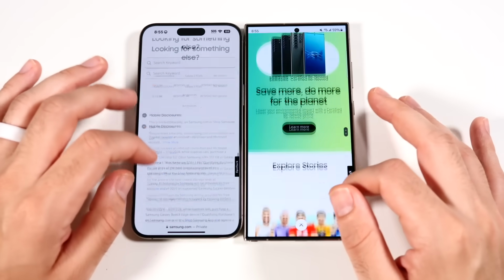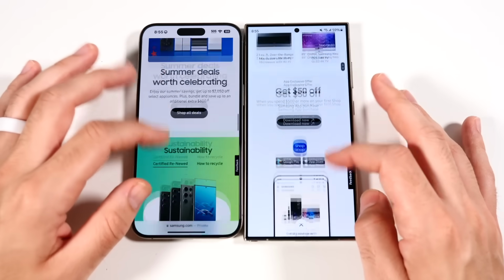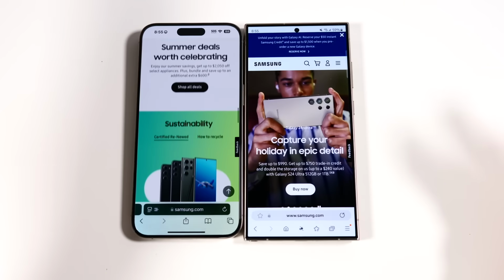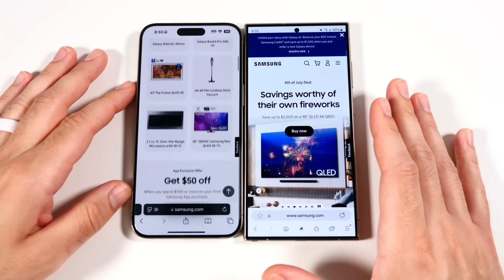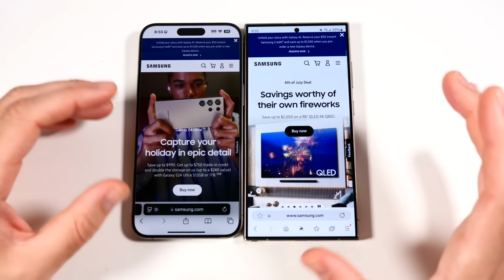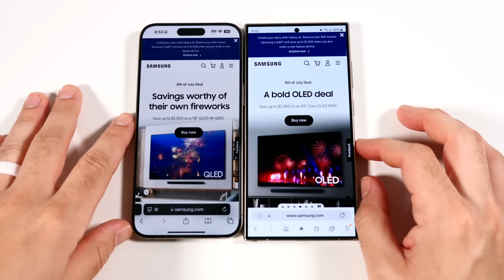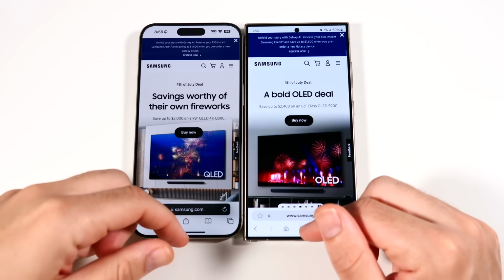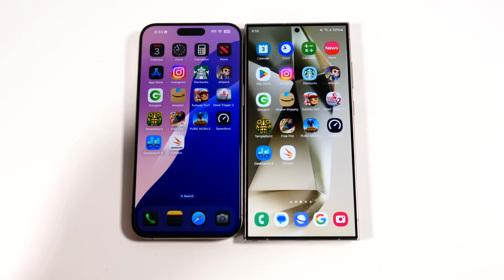I'm trying to look at both of these phones at the same time, but you can see generally scrolling through, no major problems. Browsing is going to be a joy on both. I feel like the Samsung is a little bit better though, because I feel like it's a bigger looking screen, especially with the punch hole. It just feels like a little bit of a larger experience, but nothing is out of place. Both of them are very, very strong, large phone browsers. So you're going to be good there.